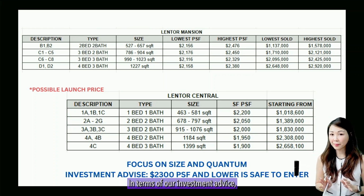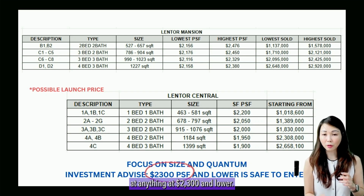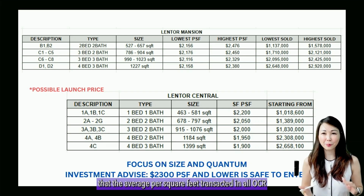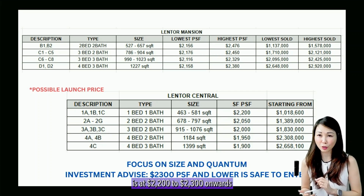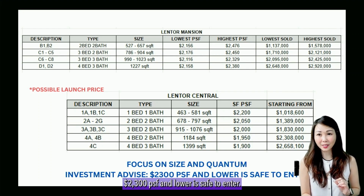In terms of our investment advice, we will suggest to focus on going in at anything at $2,003 per square feet and lower. Right now, we should be noticing that the average per square feet transacted in all OCR is at $2,002 to $2,003 onwards, and that's the norm. So to be safe, $2,003 PSF and lower is safe to enter.